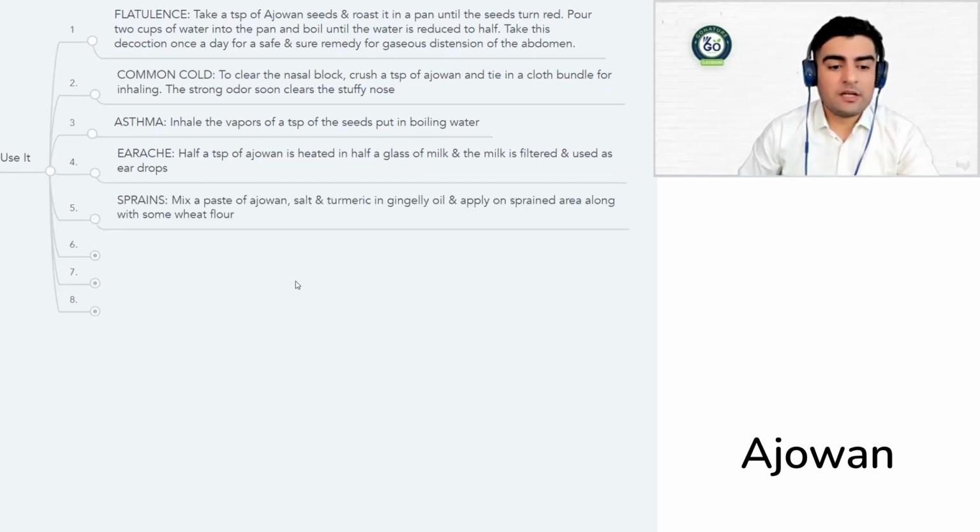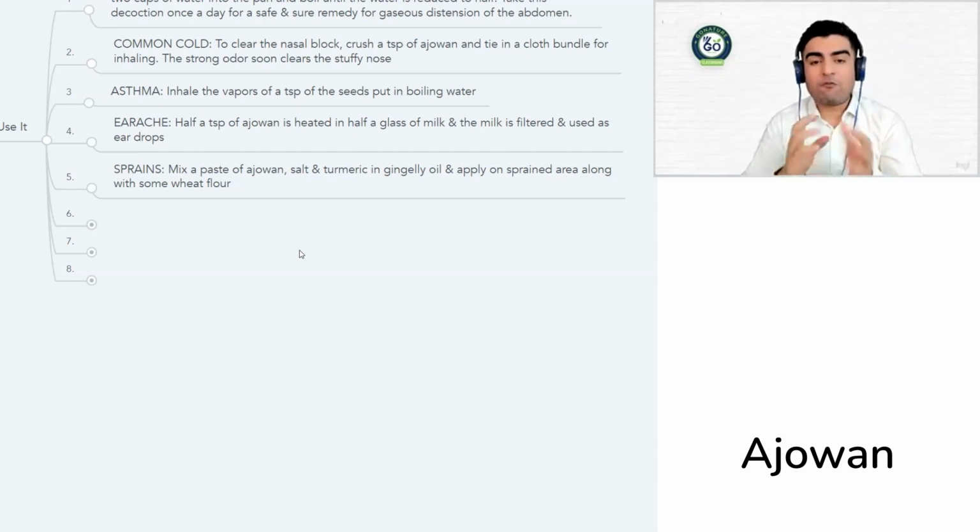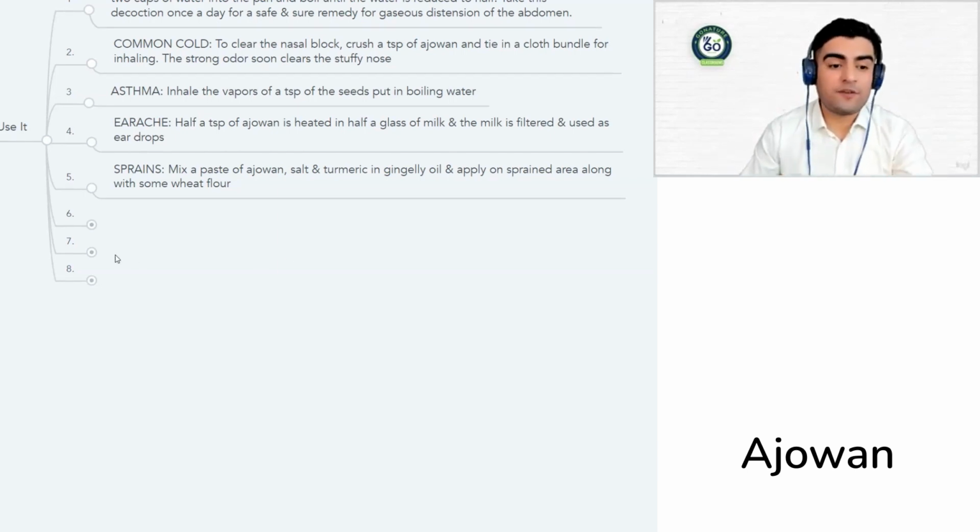Then sprains. Mix a paste of Ajowan, salt, and turmeric in gingerly oil and apply on the sprained area along with some wheat flour. Right? So you have to make a kind of paste of it. These are the ingredients, and just apply it in the sprained area and see that your pain will just vanish.